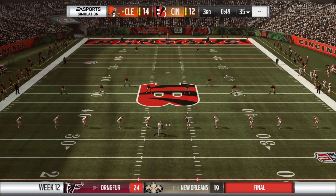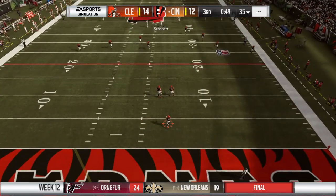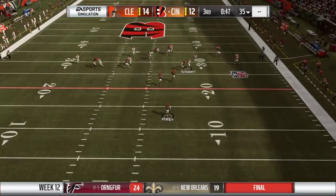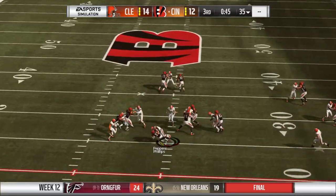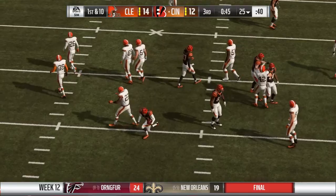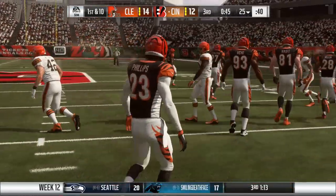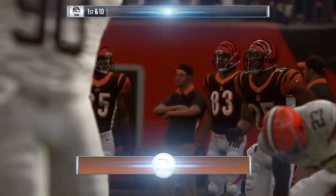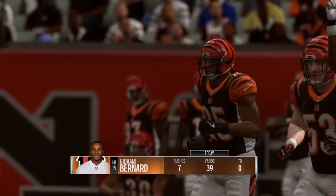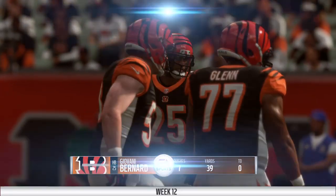Gonzalez now to kick this one away. This is taken at his 4. And not a bad return here. He gets it out to the 25-yard line. Cincinnati now ready to take the field. And a tight game after punting last time. See if they can get something going on this drive.